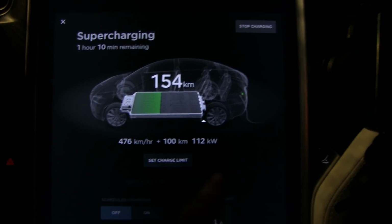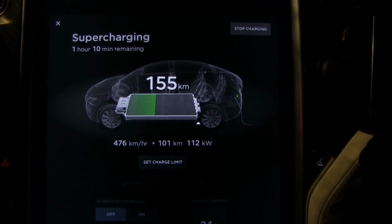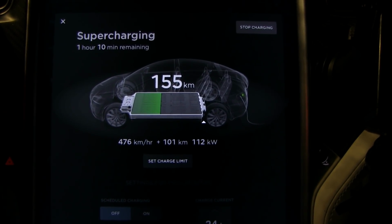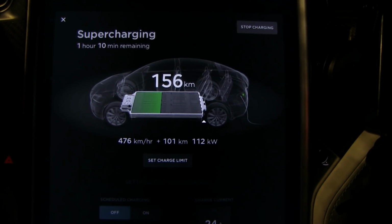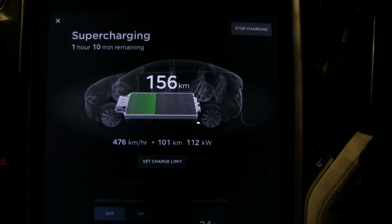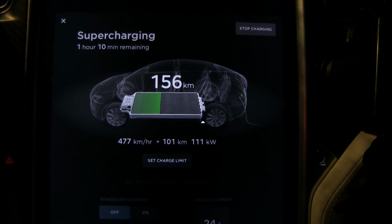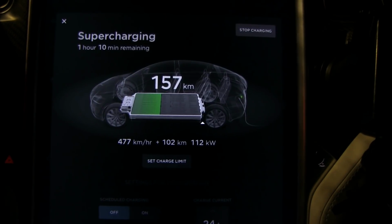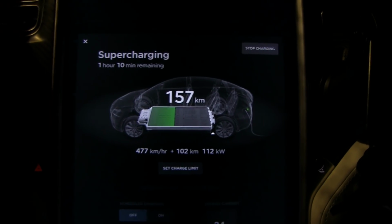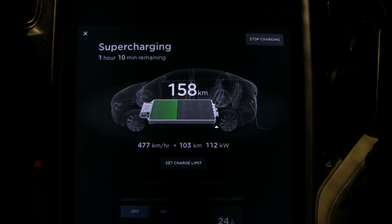Look at this speed! 112 kilowatts. Haven't seen that for a while. I was about to say I could get used to this, but I shouldn't, because soon enough I will get the charging speed limitation. We will see when it kicks in. This is the version 3 battery pack, so maybe it takes longer before it kicks in. We don't know.